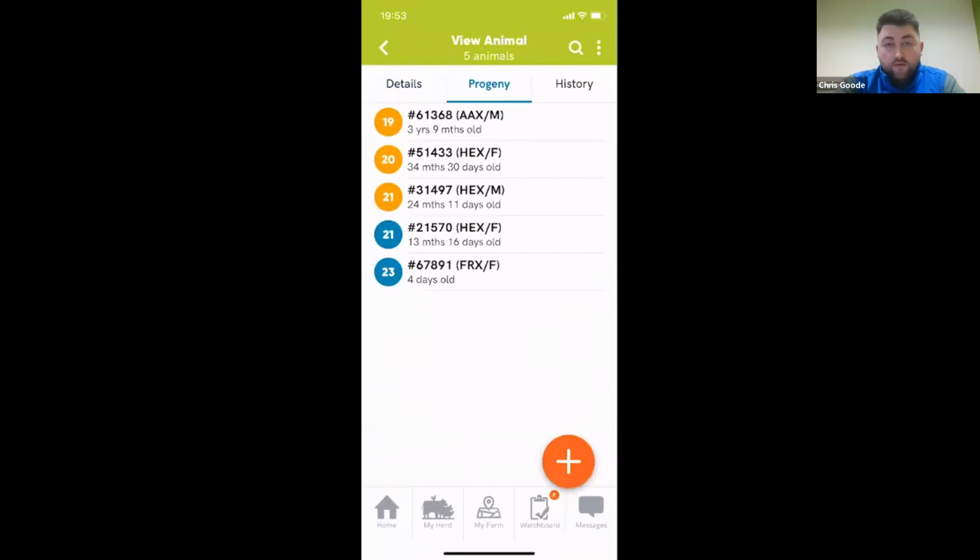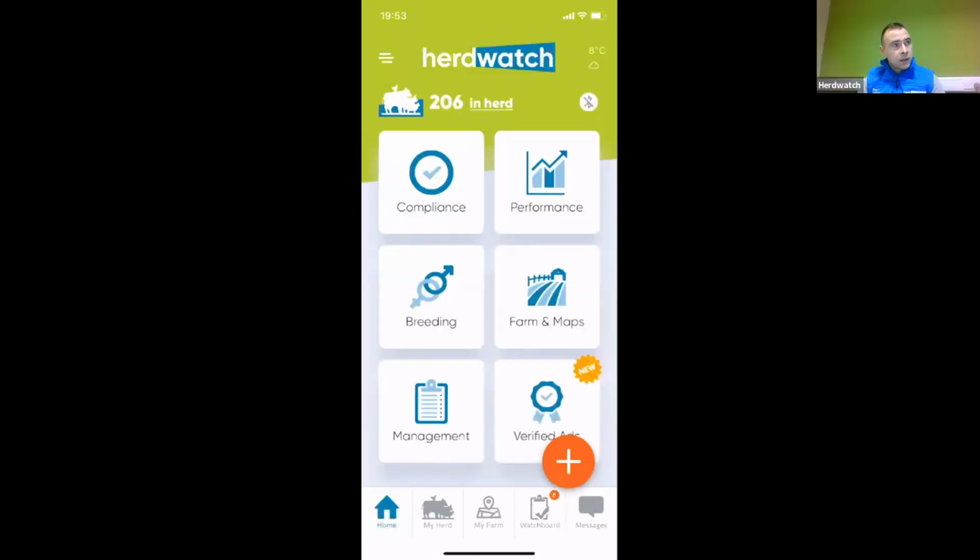And if you notice there, some people might ask a question as to why some of them are showing orange and some of them are showing blue. The blue shows that they're in herd, and the orange circle on the side is showing that they've left the herd. Okay. And just for reference, the number within the circle then, Chris, is the year the animal was born. Year the animal was born. Okay, perfect. Great, thanks for that, Chris.